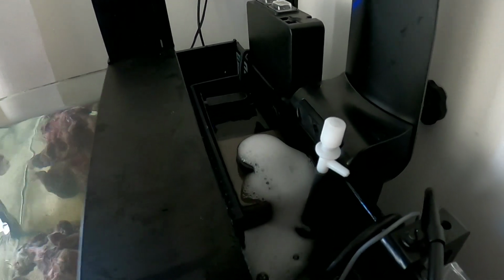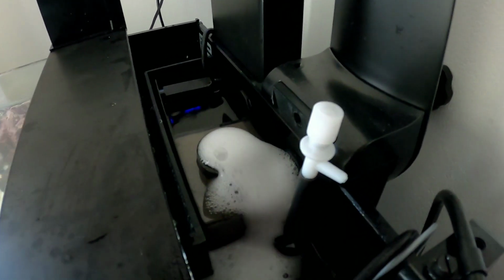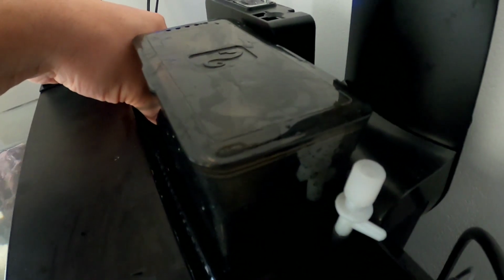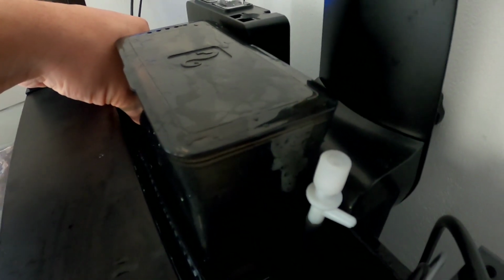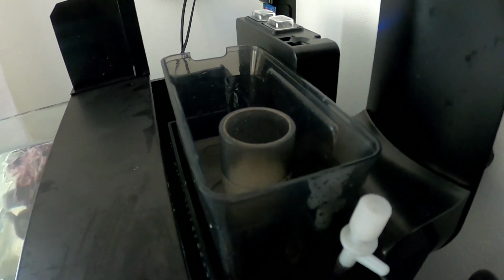Okay, skimmer cup going back on. Look at that frothy mess. I don't know if that's too much, I don't know if I'm skimming too much, I need to perhaps turn it down, but anyway, skimmer cup going back on. There we go, that was relatively clean. No smells, no odours. Let's just put the baffle down a little bit further. Okay, see what happens in the next 24 hours.